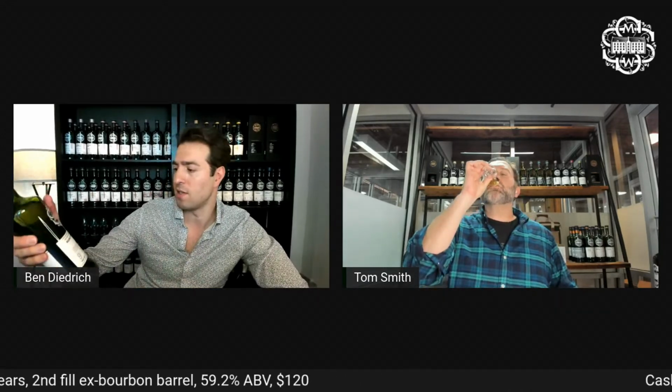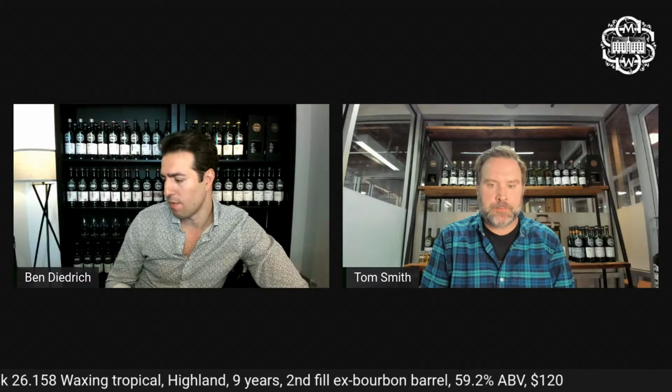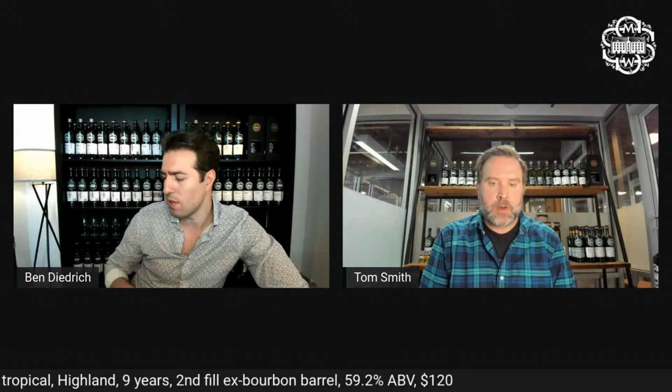Well, it says here on the bottle, distilled September 19, 2011. So that wood that the spirit was aged in is not new, but there's still a presence. It is a bit oaky. It has this sort of freshly chopped, almost like a pine wood sort of element to it. Yeah.